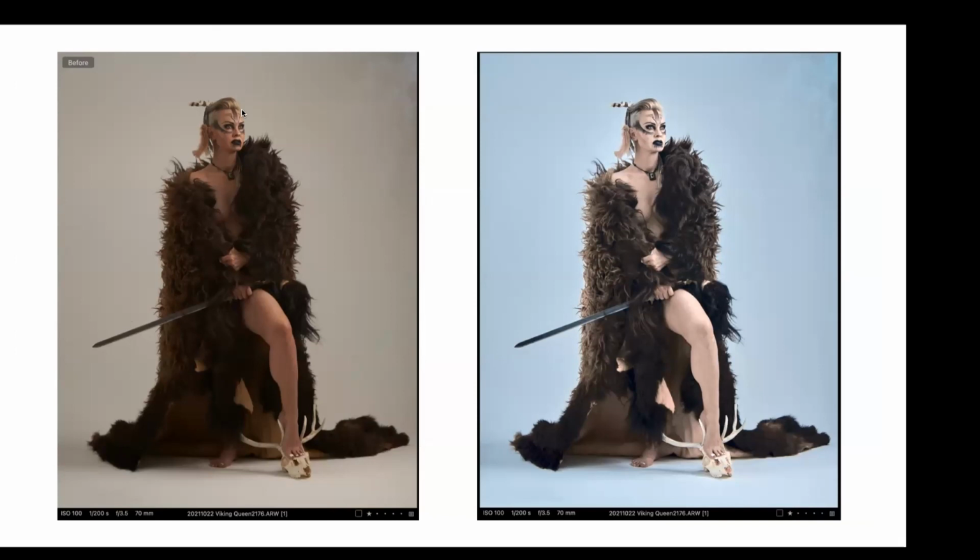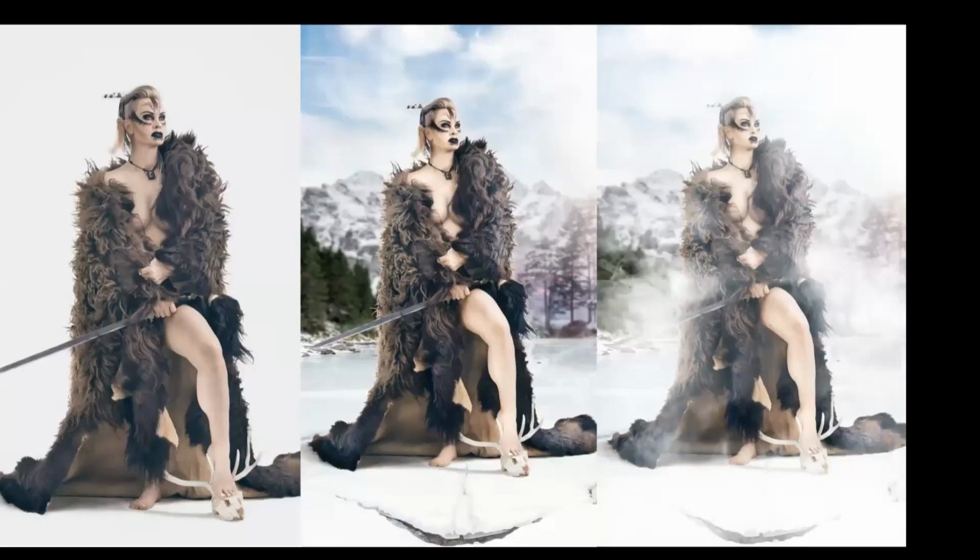Okay, so that's straight out of camera on the left. And because this was a person from the northern regions, we knew that we had to make her skin tone a lot cooler. So we just changed that in Capture One. And there she is on the left in Photoshop. We've cut out the background. I left the floor in because I wanted to retain those shadows. And I knew it was going to be on ice, so that wasn't too much of a problem.